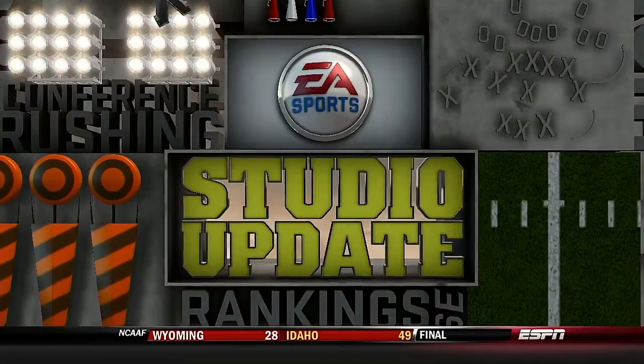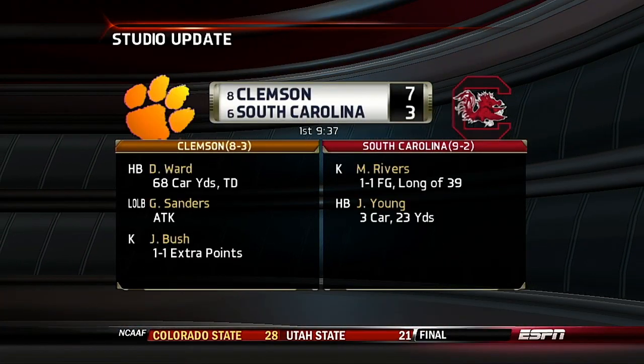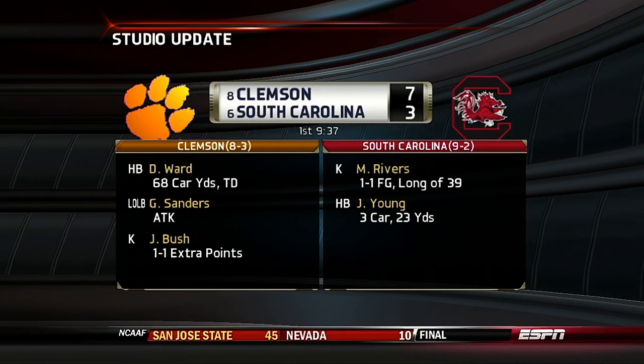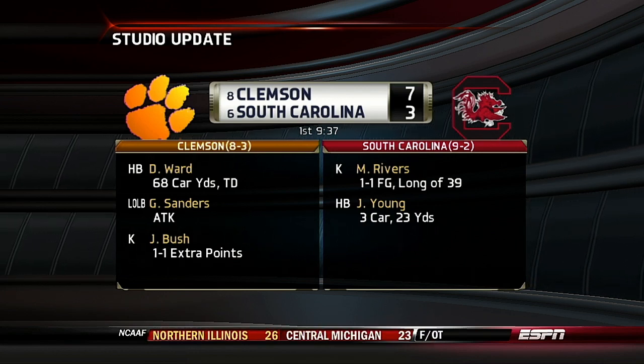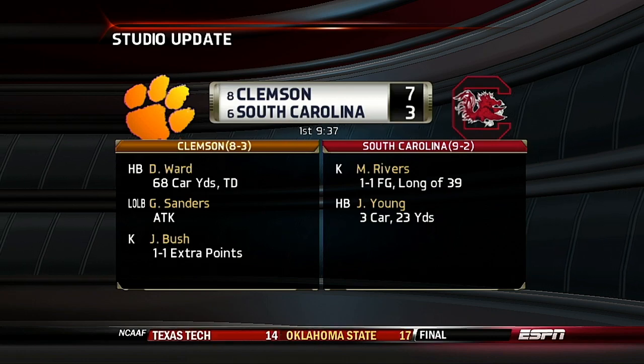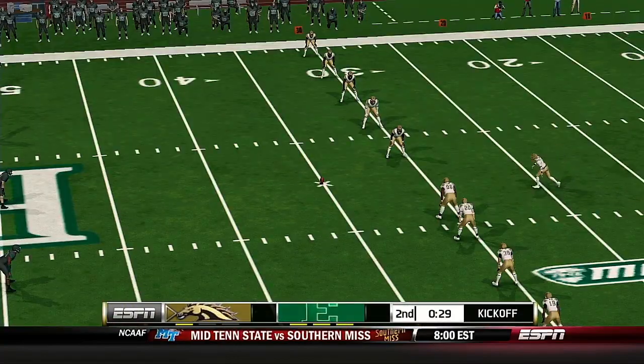Reese Davis joins us in the studio with this update. Reese? Let's get you up to date on what's happening in some games with major BCS implications. The Tigers relentless with their rushing attack, and they score a touchdown. And for Ward, he's got a rushing touchdown in this one. Clemson has the lead, 7-3. Middle of the first quarter. 10-point game here, Reese, 17-7.